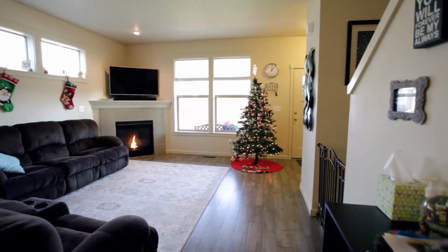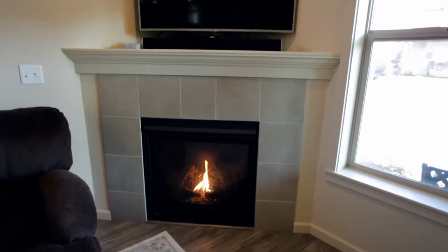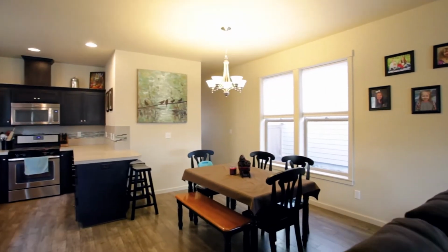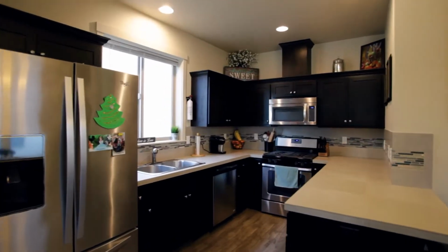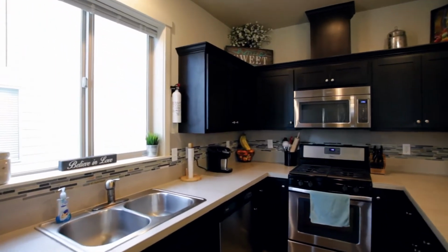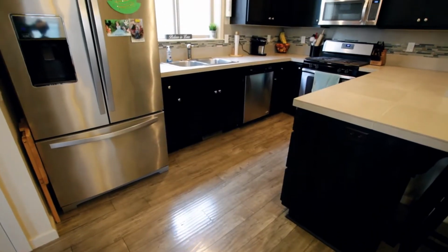You'll discover a welcoming open floor plan with abundant natural light and a cozy gas fireplace. The dining area opens to the delightful kitchen with stylish dark wood cabinetry, stainless steel appliances, gray flooring, and a pantry.